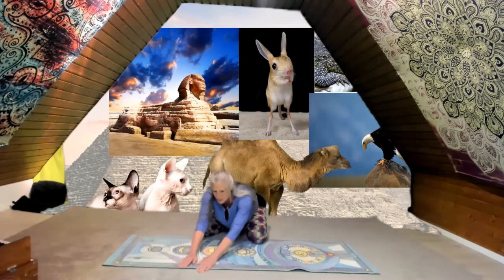All right, so here we go. We're going to start with our jerboa pose. So we're going to come into our child's pose. Bring your arms way out in front of you. And then see if you can bend them back and touch the back of your head.